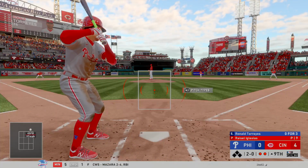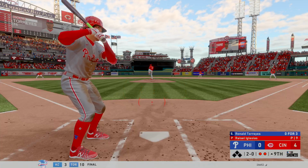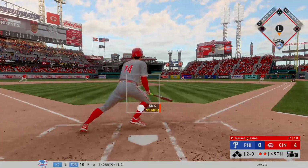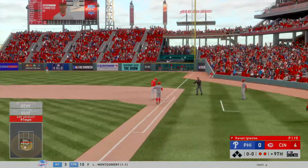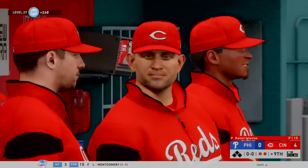It's a lot easier to hit when you're putting yourself in good hitters' counts. This guy's done a great job not swinging at pitchers' pitches. And when he's getting the ball in his zone, he's getting the barrel. Throw on to first is going to be in time to take care of him.